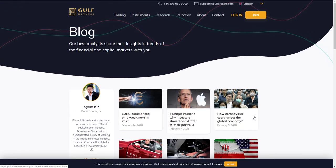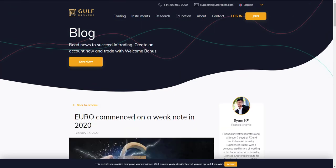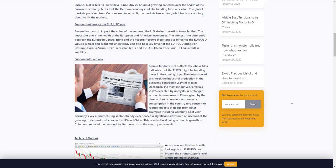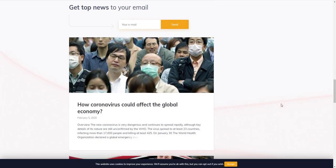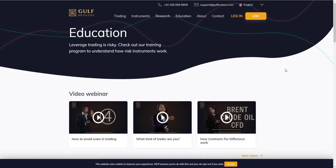And if we just look at the first one, the euro article, we can actually see here, if we scroll down, we have text, we've got a fundamental outlook, we have a technical outlook as well. Okay, and then a list of more articles that are available to look at via the trading blog provided by Gulf Brokers. The broker also provides some education materials.